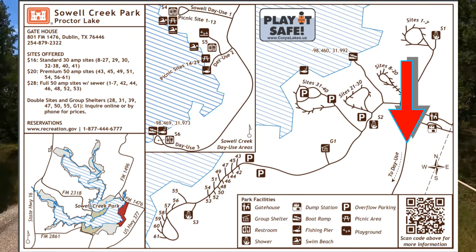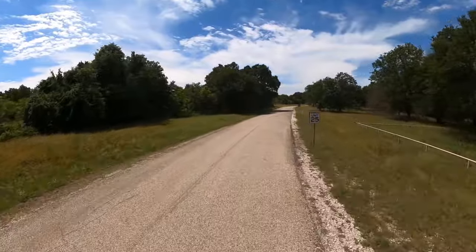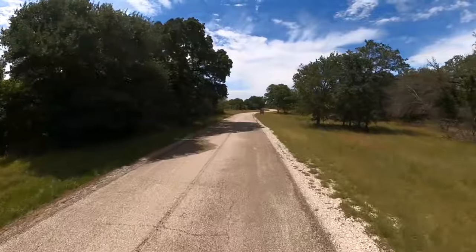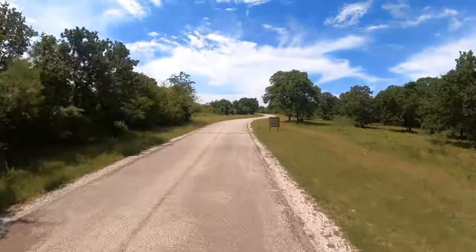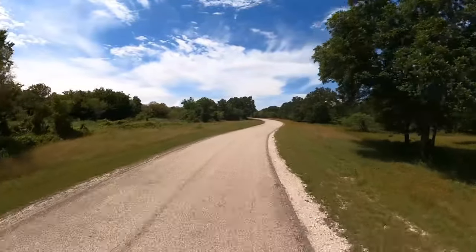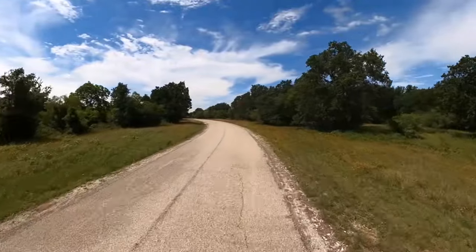All right. Speed limit, 25. All right, let's see if we can do 25. This goes down to the day use area. But it's technically closed.